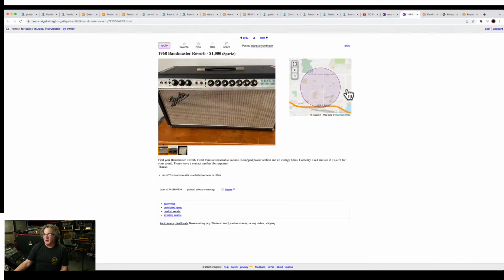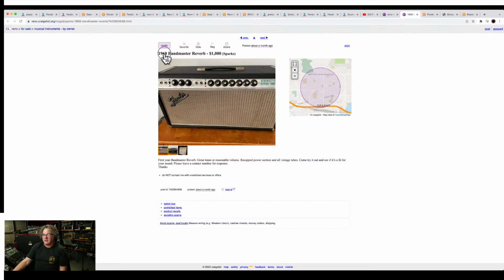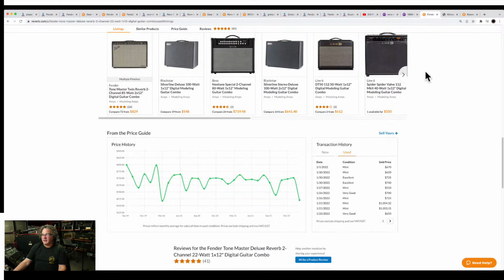In particular, what I wanted to point out was this magic little amp here, this Bandmaster Reverb. This is what's called a drip edge, and this is a very special little amp, and they have a tendency to get banged up a little bit, but this is, again, one of those places where Reverb can be a big help, because then you kind of begin to go, okay, well, let's see what happens when I search.